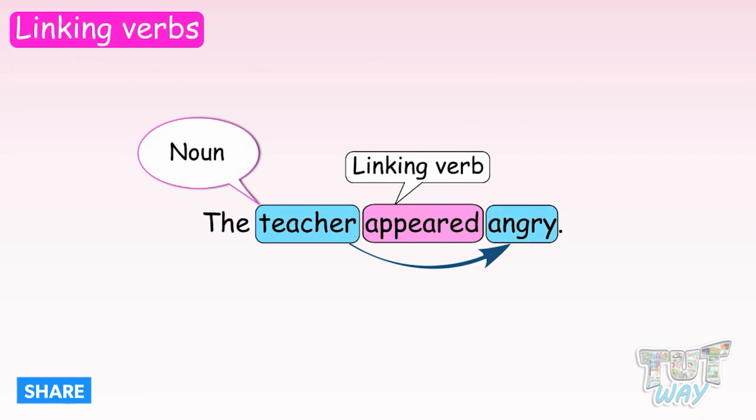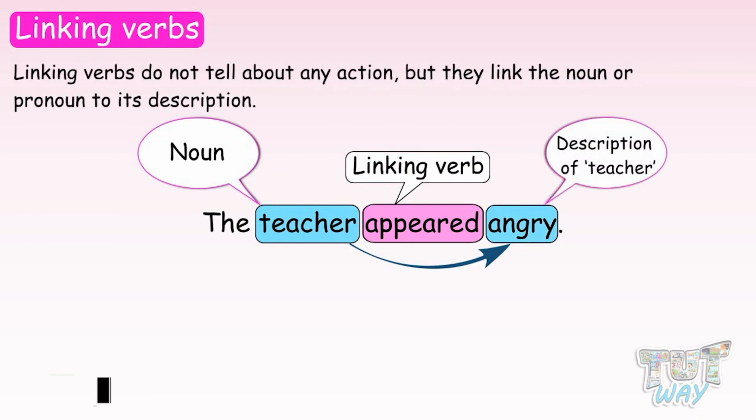So kids, we learned that linking verbs do not tell about any action, but they link the noun or the pronoun to its description.